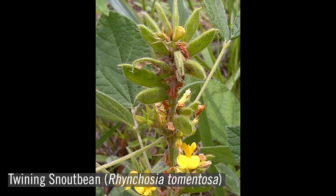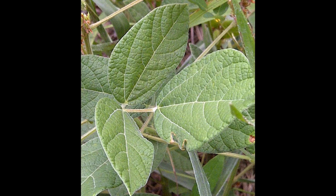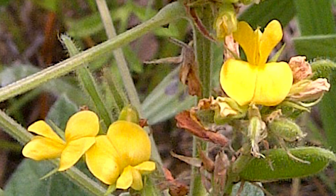Twining snout bean, Rhynchosia tomentosa, is another perennial herb found in dry woodland forests. It has a taproot, and from that taproot, 1 to 2 foot green stems rise into the air. The leaves of this legume are also trifoliate, and the leaflets are ovate to elliptic with very sunken veins. Snout bean has yellow flowers, which are clustered on the plant. A similar snout bean is Rhynchosia reniformis, which has a twining habit and kidney bean-shaped leaves as well.